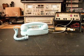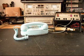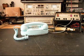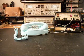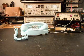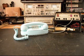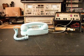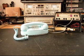Now, I'm not getting the fuzziness out of the receive and transmit that Jim's getting, but one issue may be because he needs to have a bridge rectifier installed in this telephone for his keypad, so that no matter where he plugs this telephone in, it will always have proper polarity. We also have to go through the bell circuit and troubleshoot why it's not ringing.